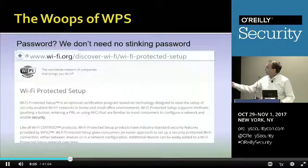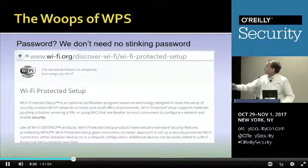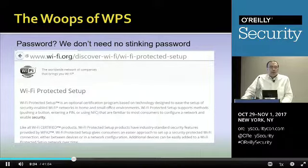OK, how did I get onto router security? I got onto it way back when, at the end of 2011, with WPS. How many people are familiar at all with WPS? It got some publicity. I see it didn't get a lot of publicity. It's a standard from the Wi-Fi Alliance. This is the same group that gave us WEP, introduced in 2007. It's an alternate on-ramp to a Wi-Fi network. You don't need a password. We don't need no stinking password. What you need is a WPS PIN code.